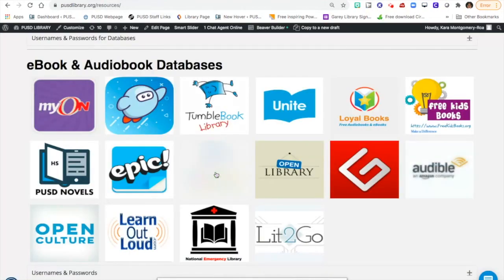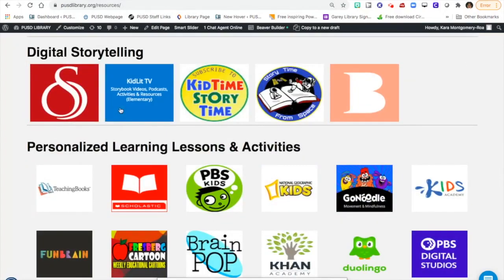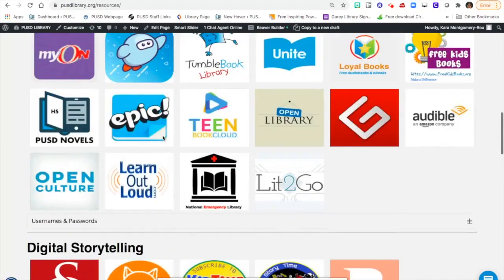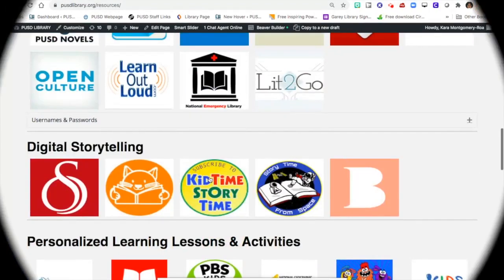But anytime you need any help when it comes to that, let me know. These are the free books. Obviously, digital storytelling are the other books as well that you can do in a lot of different easier books. But I'm a huge fan of these in particular, and definitely Tumblebook Cloud and the graphic novels.